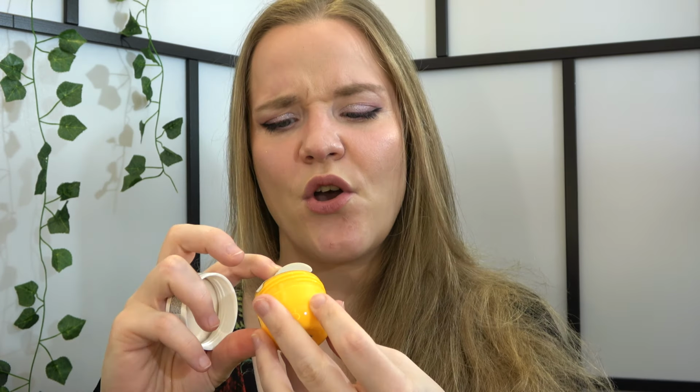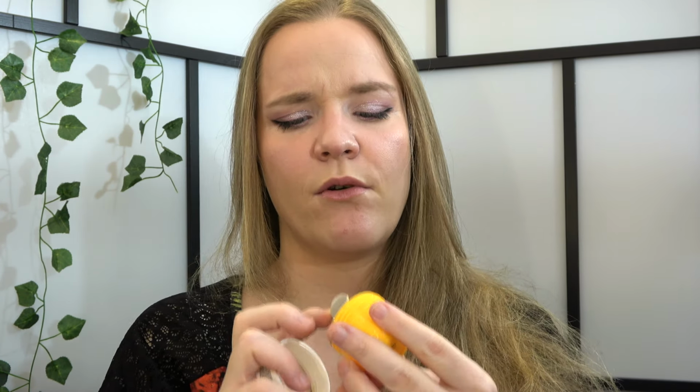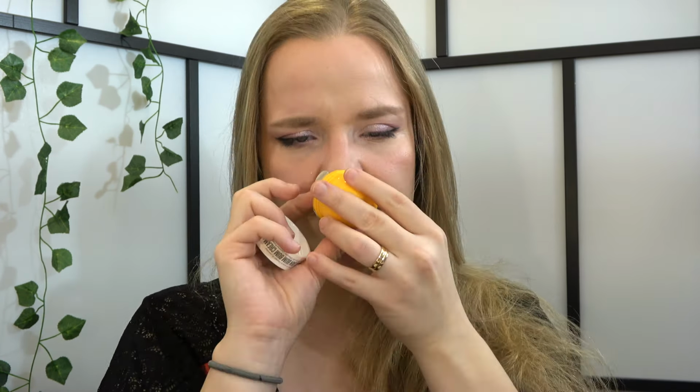And this one I want to use up. I can see that this is open, so I don't know why it is. It doesn't contain very much, so I wonder if I have used some of it before. I'm not sure, but I want to use it up because there's not too much in there.